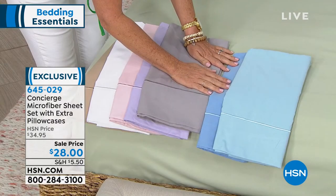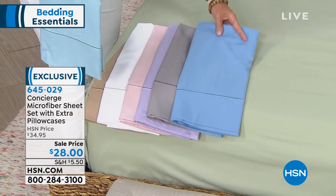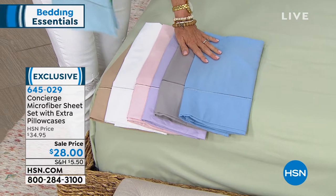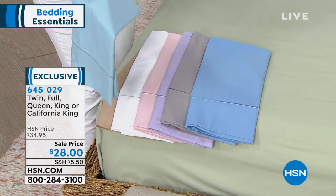These are so new too. Wait, Sarah, we go all the way up to California King? We do. How much extra do we charge? Same price. It's the same price. And remember, you're getting four king-size pillowcases in that. These are usually a lot more.